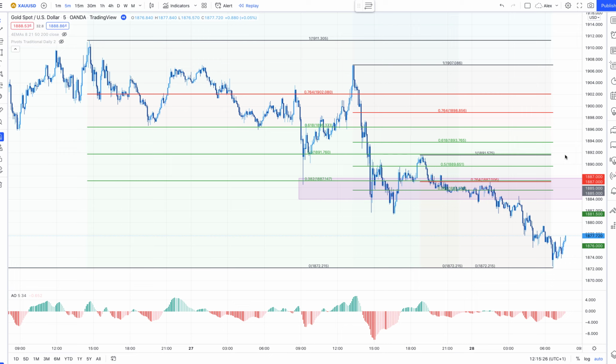I started scaling in a little bit too soon, too early, because I was looking for 1870 on this move down. We've had a nice move down, so I was anticipating a push up and then a bit of selling. But I overthought that a little bit because I think I got a little ahead of myself. And this is what happens when you don't follow the process. So I scaled in on my first attempt and tried to get on the move as it was pushing up.